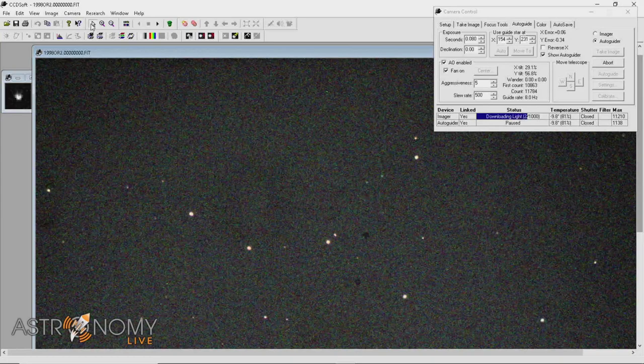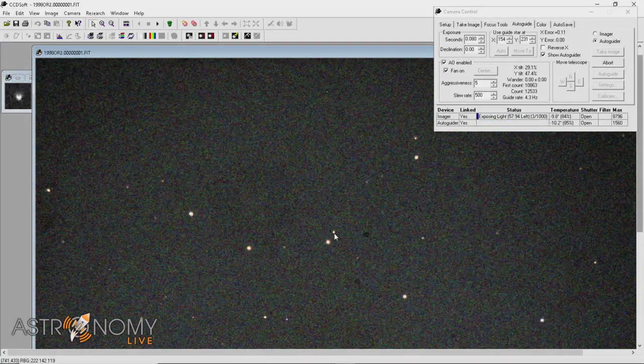Here we go. Here comes the next image of the asteroid. Yes, that's it. You can see it moving right there. So this is asteroid 1998-OR2.